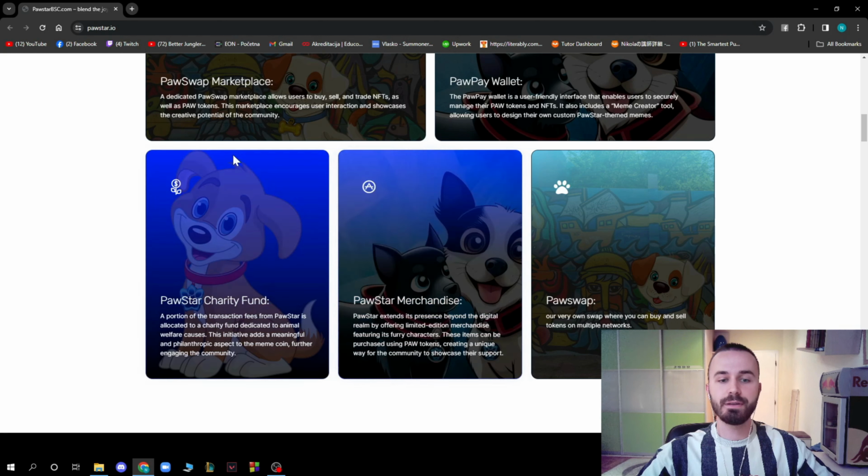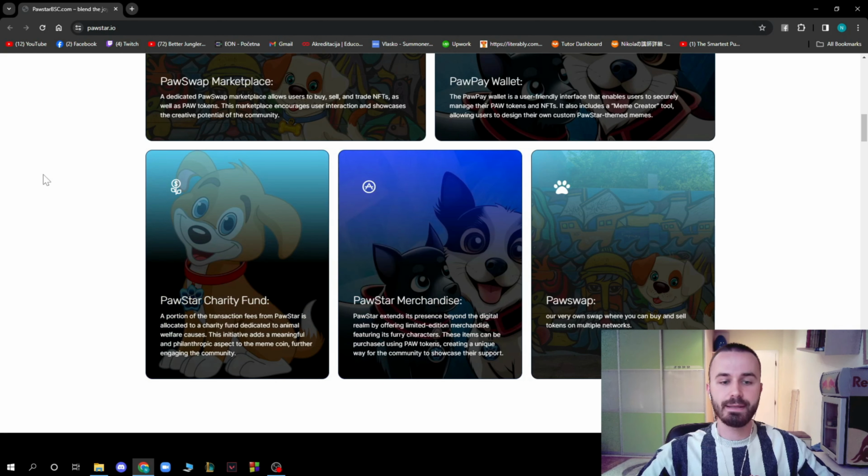The next one is PawStar merchandise. PawStar extends beyond the digital realms by offering limited edition merchandise featuring its furry characters. These items can be purchased using Paw tokens, creating a unique way for the community to showcase their support. So also you can help the website by buying the merchandise that they make, that is also, of course, pet themed.